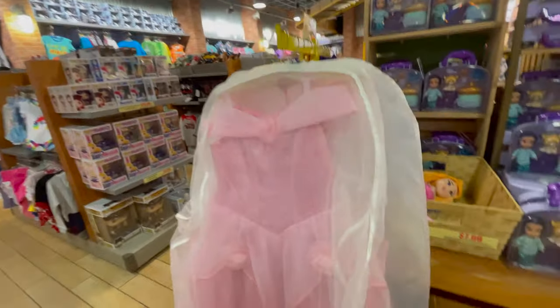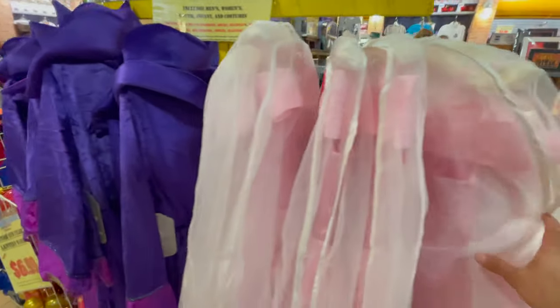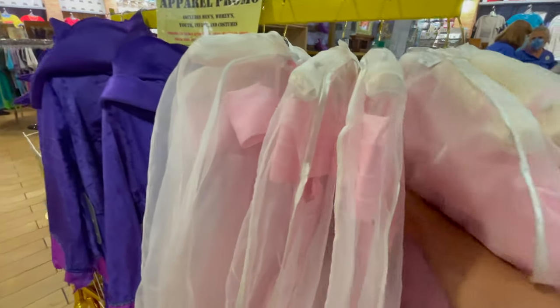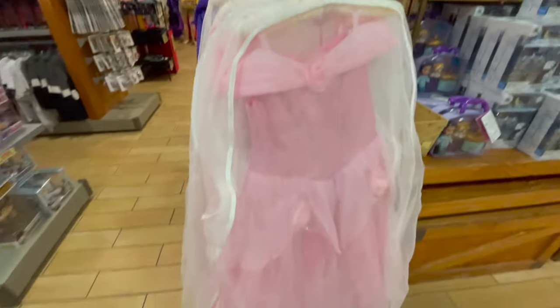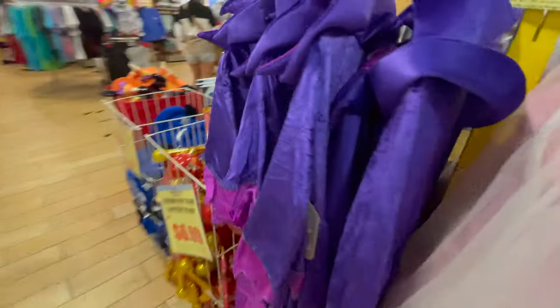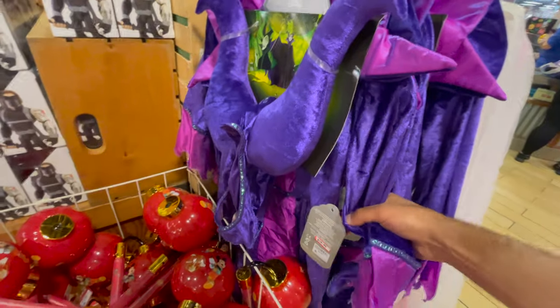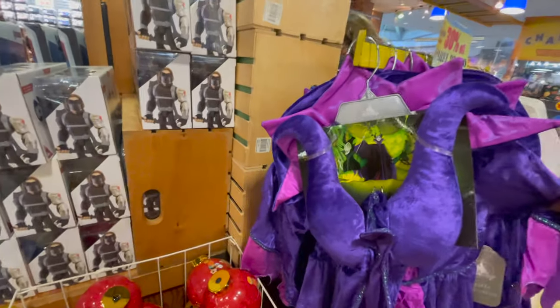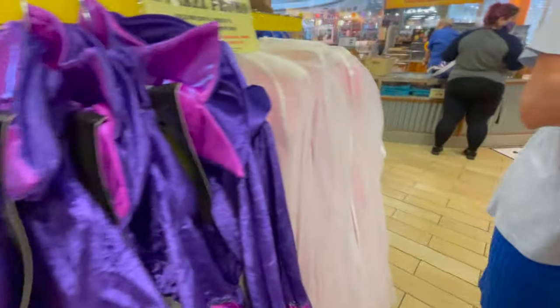What's all this? Oh, here we go. Here's something we didn't see. This is in a nice bag. $140.99, normally $350. It's really pretty, a lot of detail. This Maleficent costume is $19.99. Normally it's $59.99.